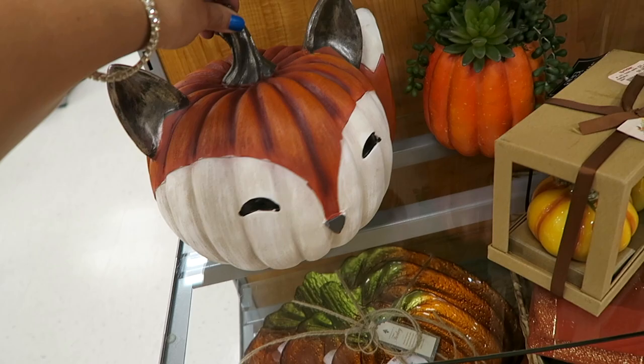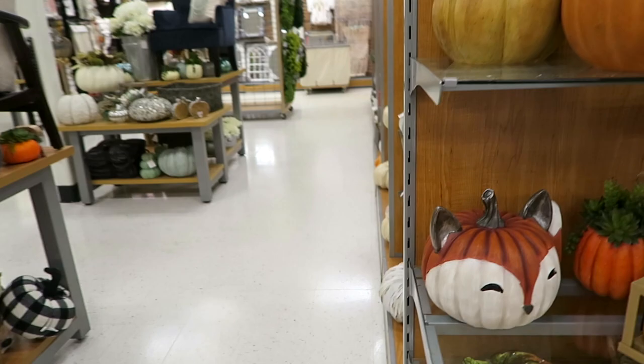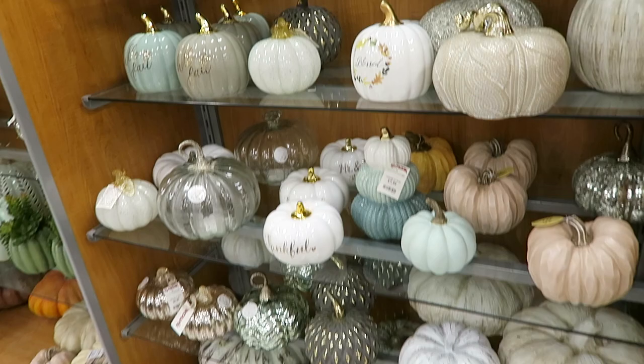Look how adorable this little fox pumpkin is. Oh my goodness. Those are so cute. So we're back to looking at some of the fall decor at TJ Maxx. We just can't stay away from TJ Maxx, you guys. They always have some of the prettiest pumpkins here.